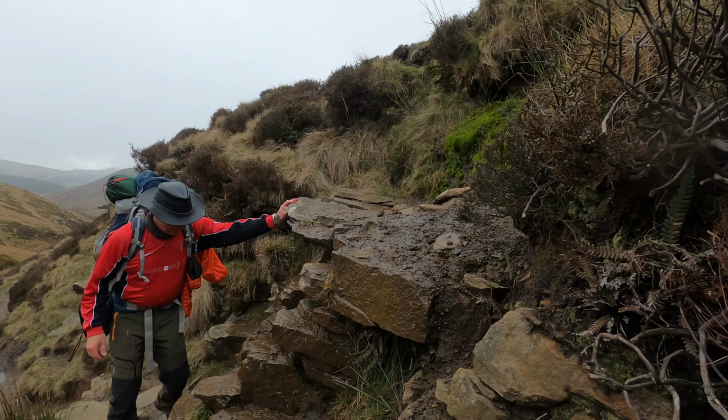I can't quite spot Hope Cross, but it's in line with the reservoir at the point where the wall cuts across the grassy field to meet the wooded area. Derwent Edge is there in the further distance, and I think the peak of Back Tor and Lost Lad is there too.